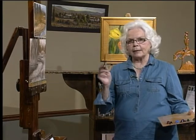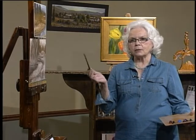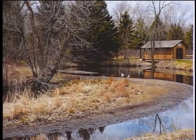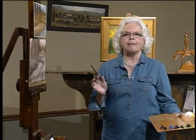But as I was leaving the zoo and getting into my car across the street, I looked out beyond the parking lot, and here was this beautiful view. Well, I had my paints with me, and I thought, I'm just going to do a monochromatic sketch, and then I'm going to finish it on Painting Journeys.